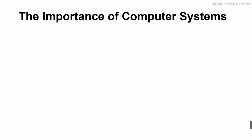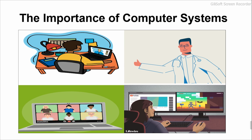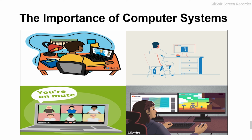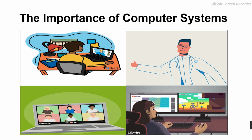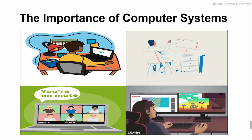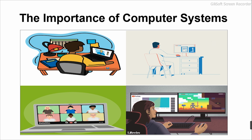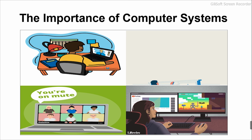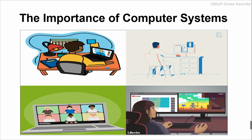The importance of computer systems. Computer systems have become essential in almost every field. They help with communication, entertainment, business, healthcare, and much more. Without computer systems, modern life as we know it wouldn't be possible. They streamline processes, save time, and make our lives more connected.